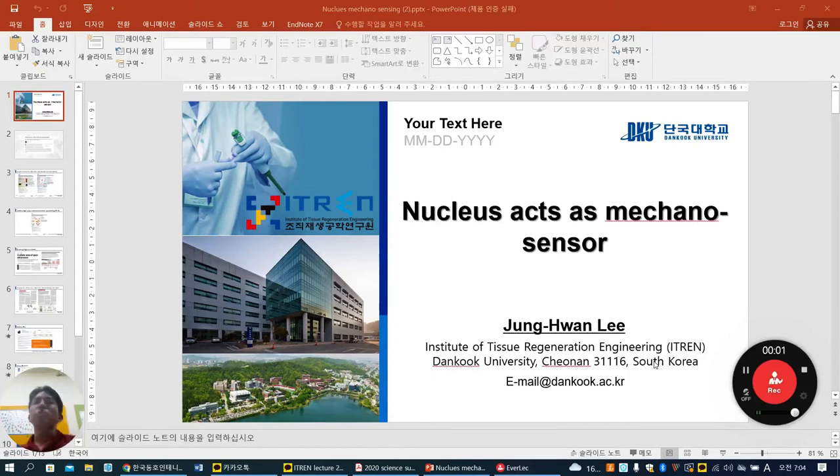Morning. So today and next lecture, we are talking about the nucleus. Traditionally, the nucleus is a very well-known cell component, including genetics. But here, two articles deliver the idea that the nucleus acts as a mechanosensor.